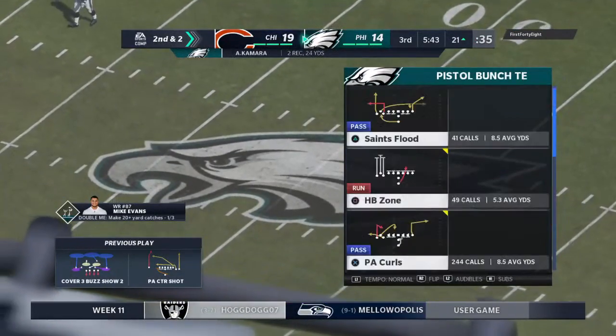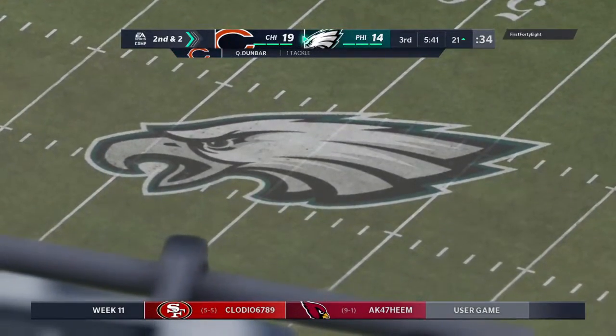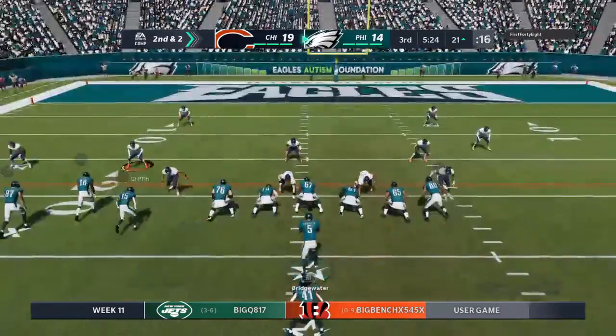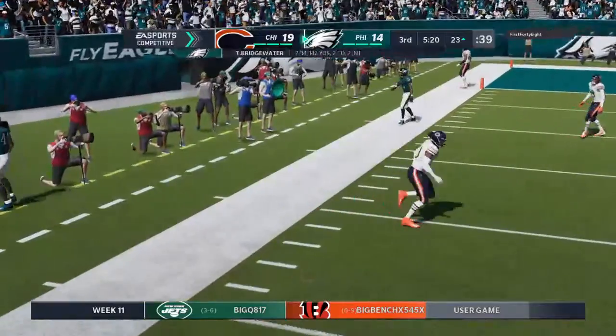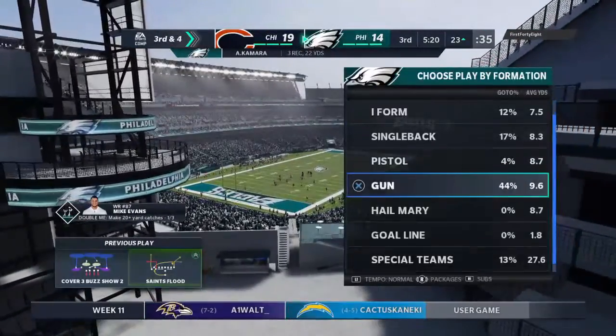Got the defense on their heels. 2 first downs in a row, and now a pickup of 8. At the Bears' 21-yard line. Facing a 2nd and 2 after that last catch, good for 8 yards. And again, it's Bridgewater. That's complete to his running back, Kamara. 2 yards the loss, and now they go from 2nd and 2 to a tough 3rd and 4.